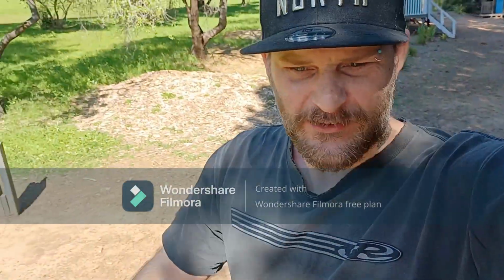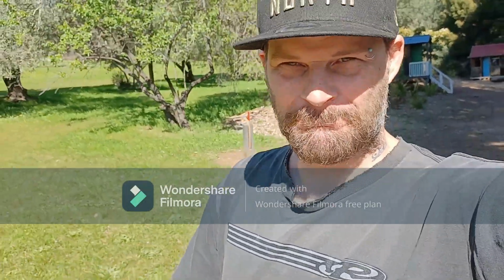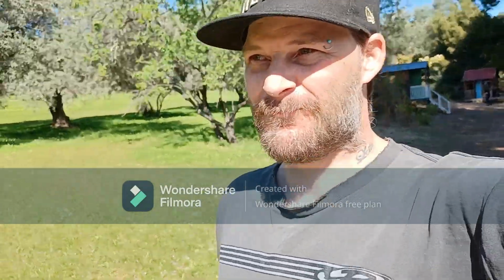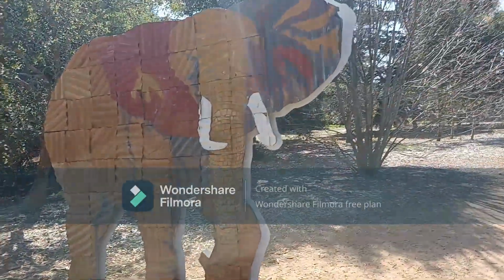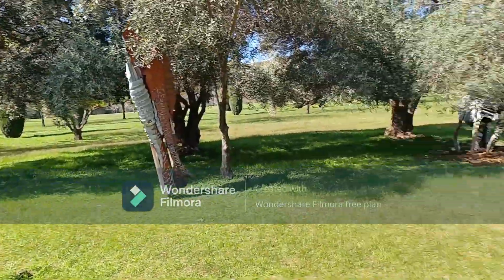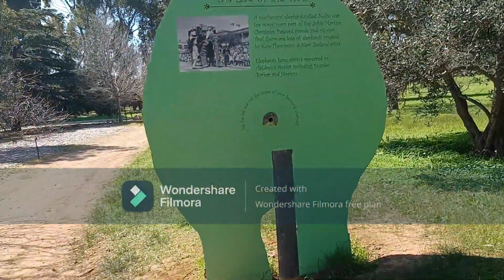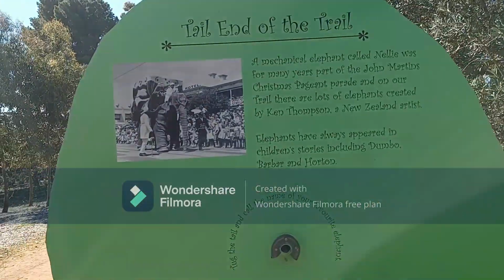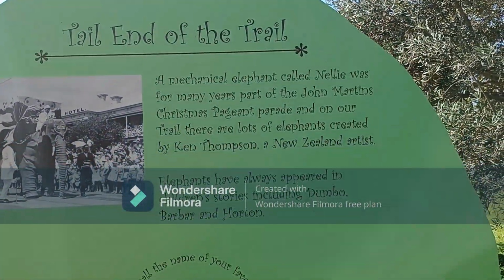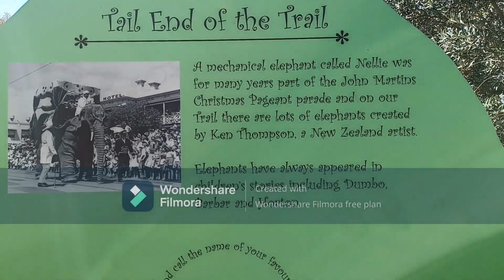Sorry about that little cut there. There was people back there, so they didn't want to be on camera, so I respect that. But yeah, we got some elephants here. Zebra. What's this say over here? End of the trail. Take a minute if you want to pause that and read.